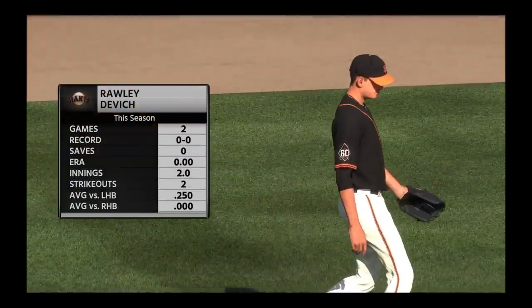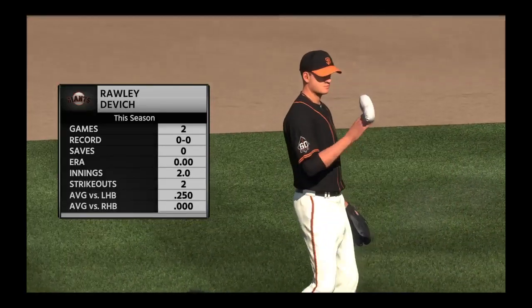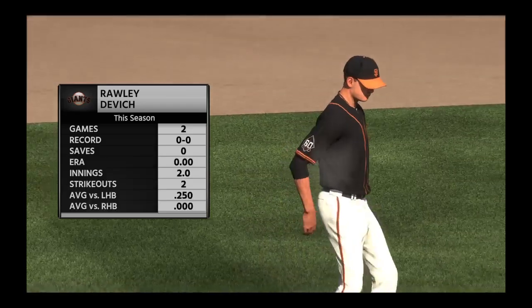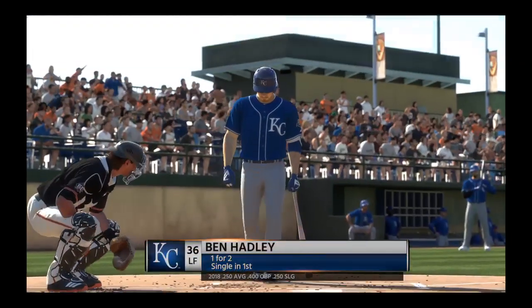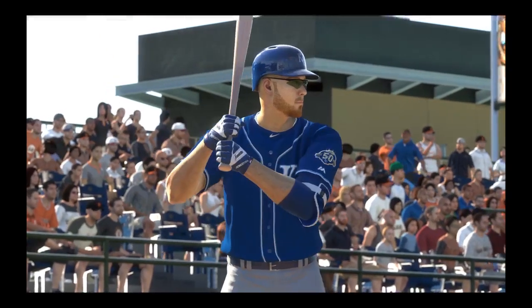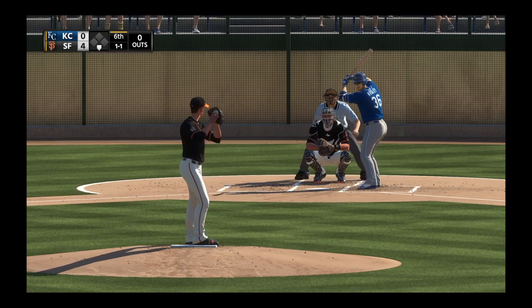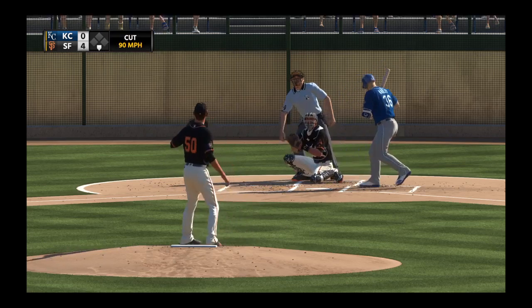Rory Dietrich is out from the bullpen now as he'll work in his 3rd game so far this spring. So striding forward now, Ben Hadley, a hit in 2 tries so far. This one doesn't look good so far, down by a boatload as we enter the middle innings. It's about time they get something going, and the last thing you want to do is fall behind where you have to score a bunch in the 8th and 9th inning.